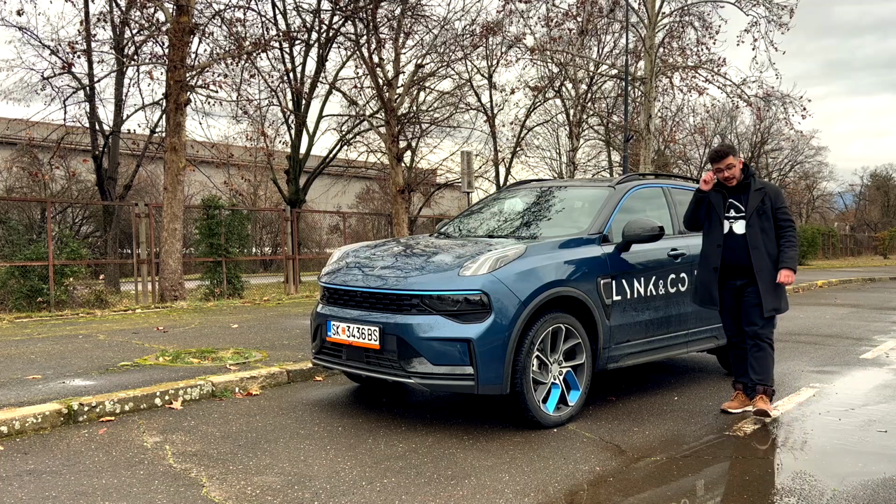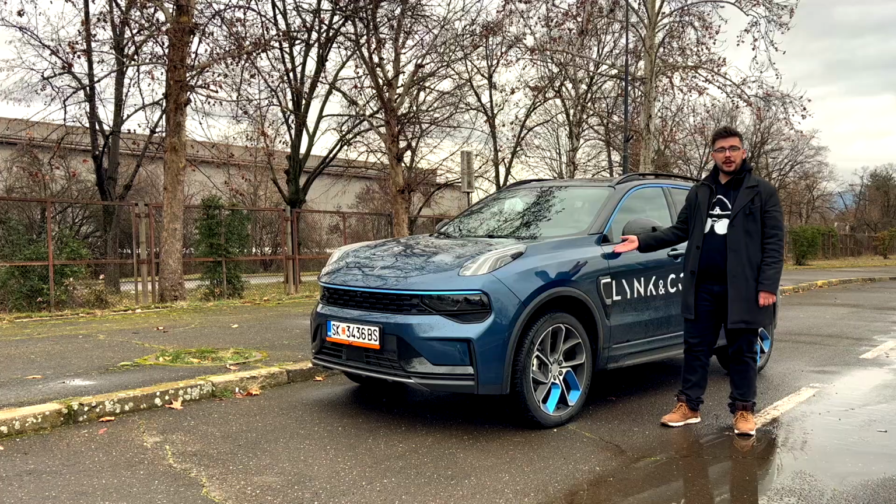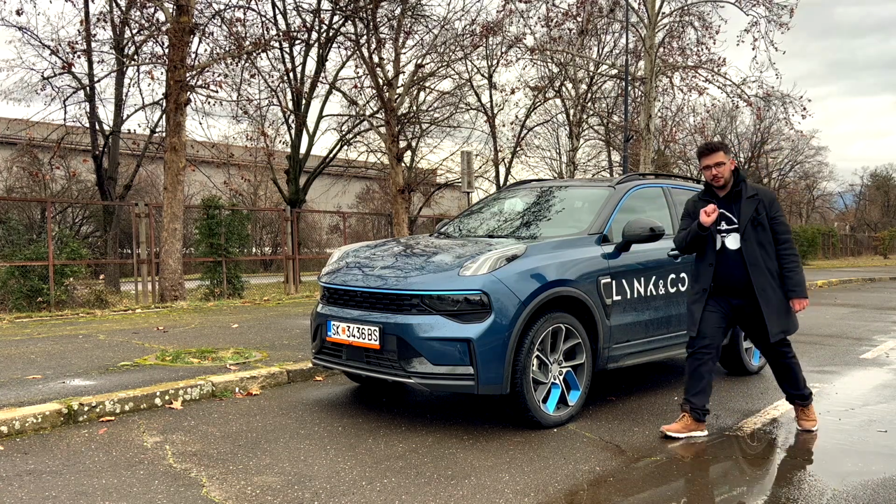And as part of a recent expansion of the Geely Group into Southeast Europe, we now have Lynk & Co. in Macedonia with the 01 crossover. Now there's one more important thing we have to say.